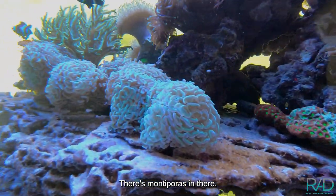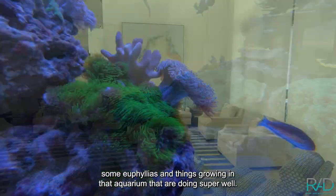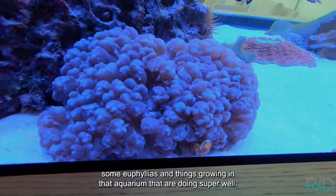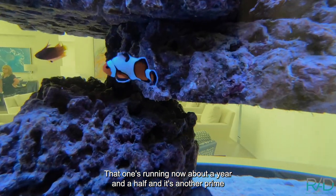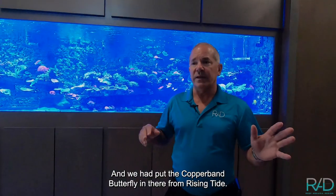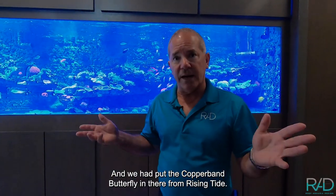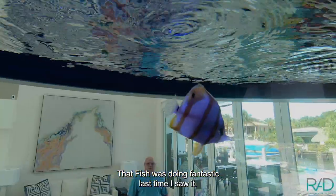There's montipora in there. There's all sorts of other stony corals and soft corals, some euphyllia, and things growing in that aquarium that are doing super well. That one's running now about a year and a half and is another prime example of the establishment of a successful reef aquarium. We put a copper band butterfly from Rising Tide in there. That fish was doing fantastic last time I saw it.